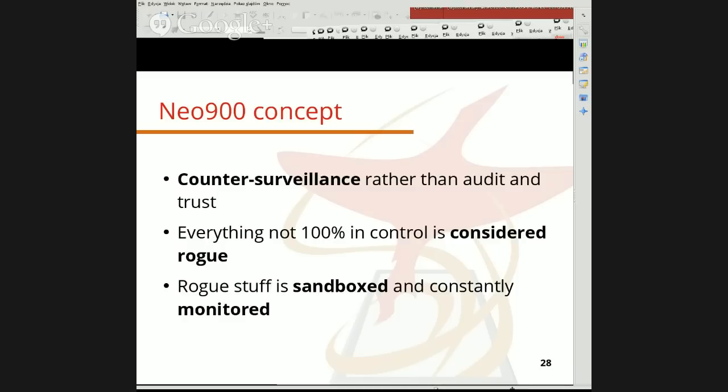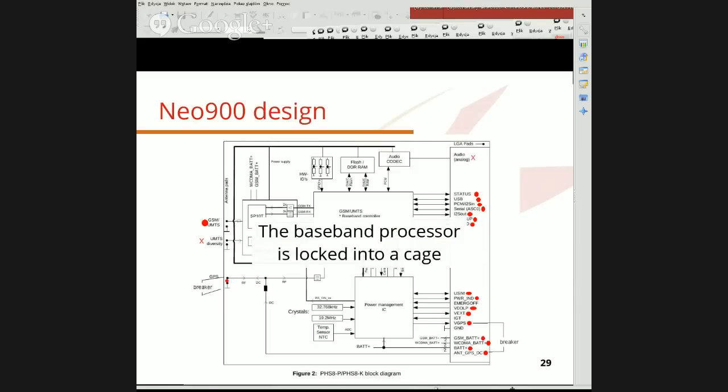But there is a method in this madness, because we actually want to sandbox and constantly monitor that rogue stuff, those black boxes that we put into the device. So the baseband processor is basically locked into a cage. We carefully select all the signals that are transferred from the main processor to the baseband processor and vice versa.